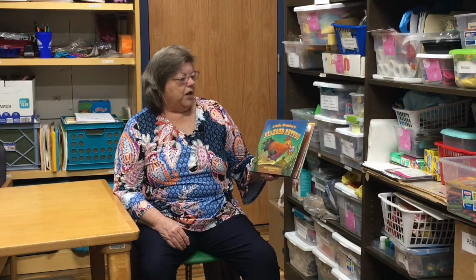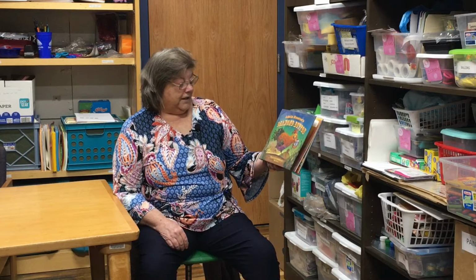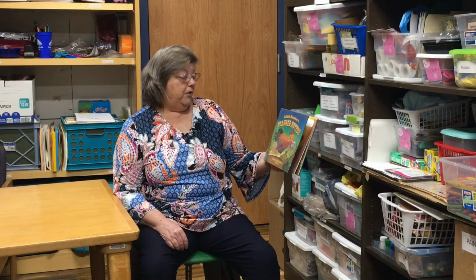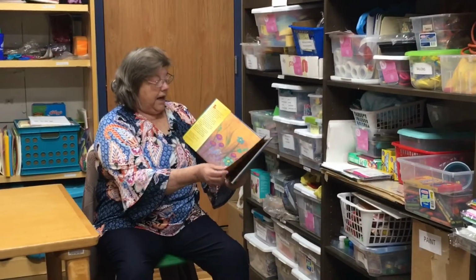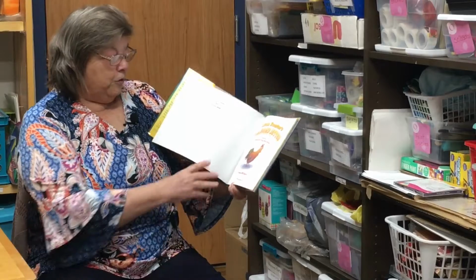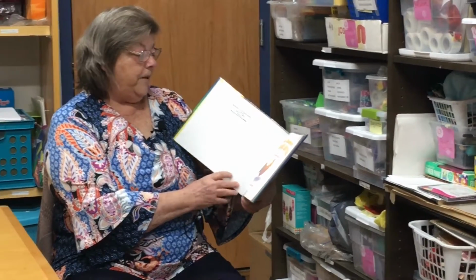It's called Little Rooster's Diamond Button. And it's retold. It's an old story. It's retold by Margaret Reed McDonald, and it's illustrated by Will Terry. And I will have to say, Will Terry did a fantastic job on this book. And it's published by Albert Whitman and Company out of Morton Grove, Illinois.